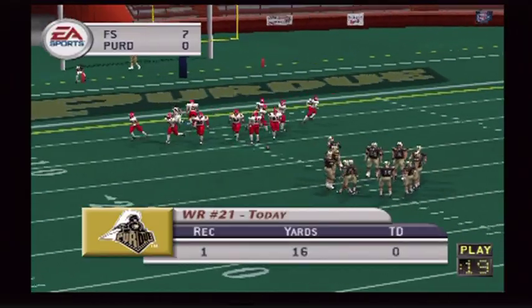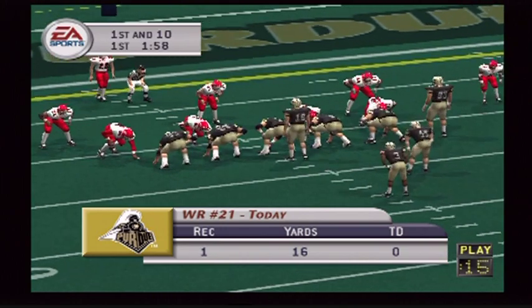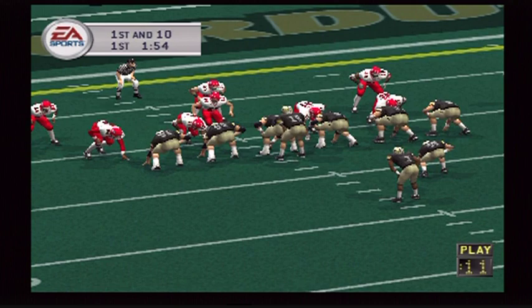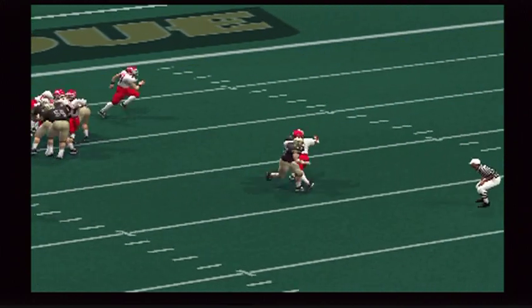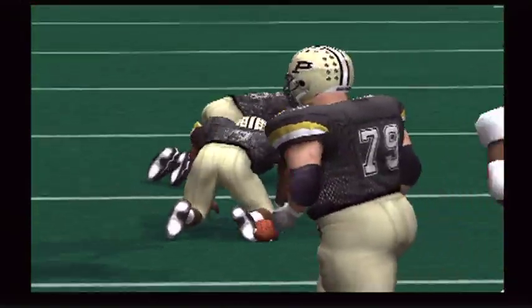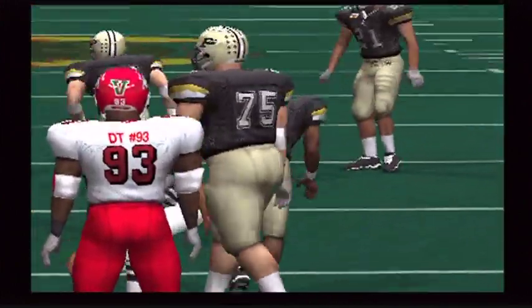It's first and 10, ball on the 11-yard line. Four-man front by the defense. Just right, and they got him for a loss. The defensive line was just too overpowering and didn't give the running back much of a chance there.